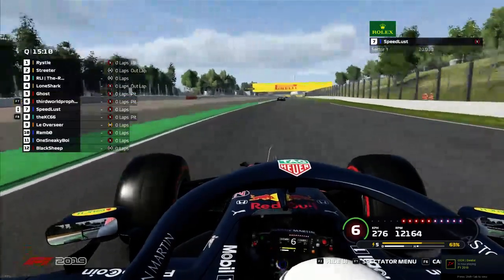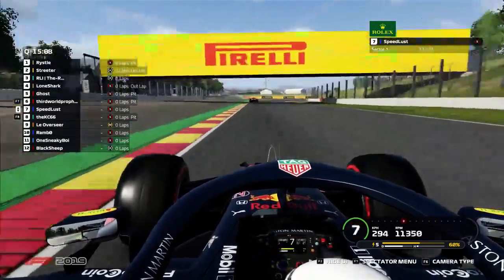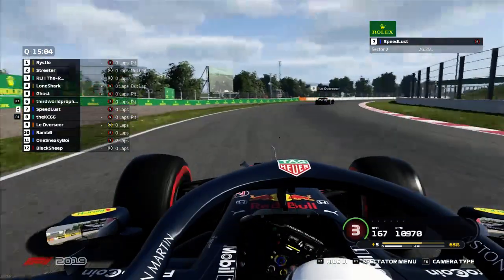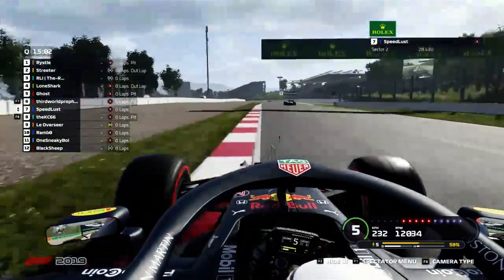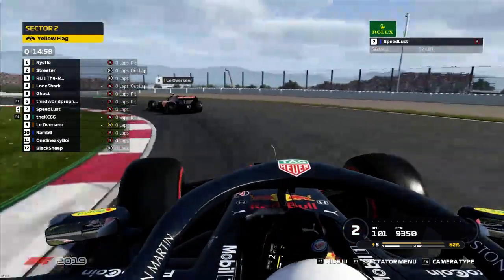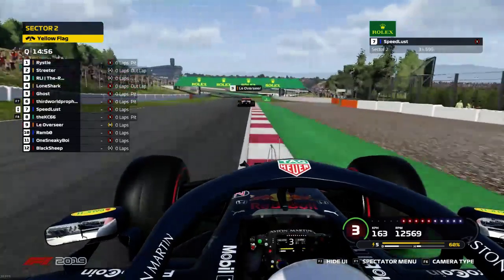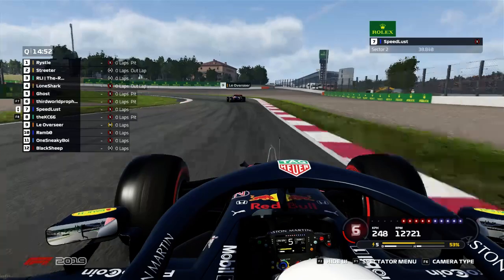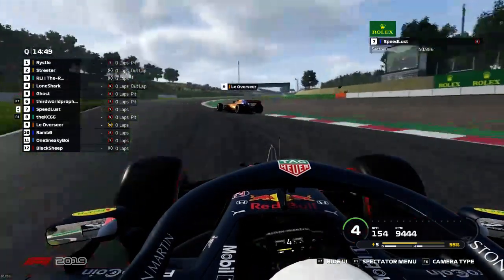We're running onboard with Southwick. He's come out of the shadows after a very, very long time, and looking clean so far. I don't know if Leo Vicious is on a hot lap, but it looks like he is, so he's not obligated to move out of the way. But Southwick's opted for the soft compound tires, which is quite surprising.